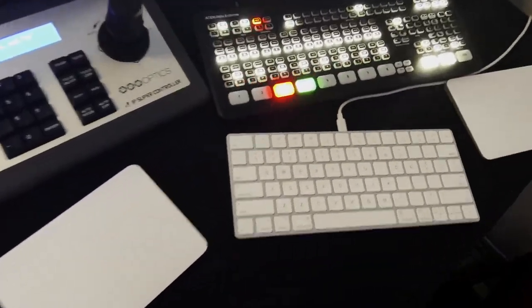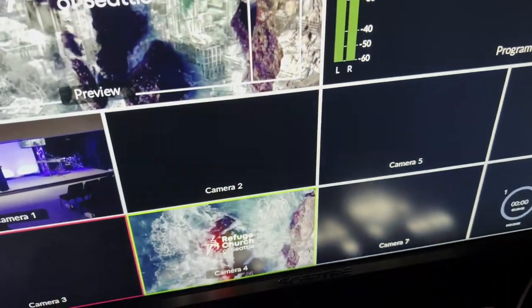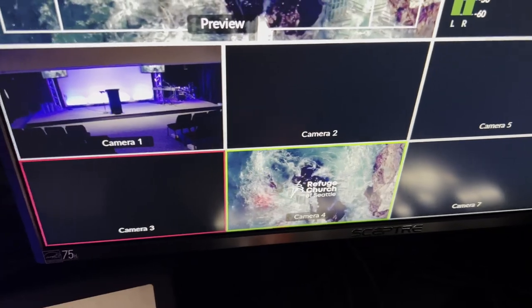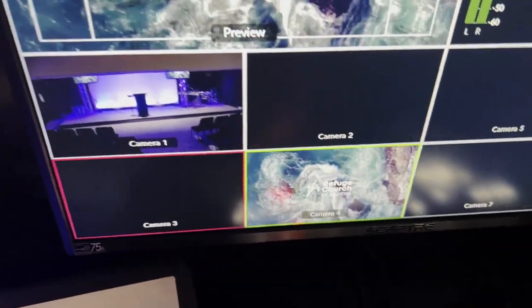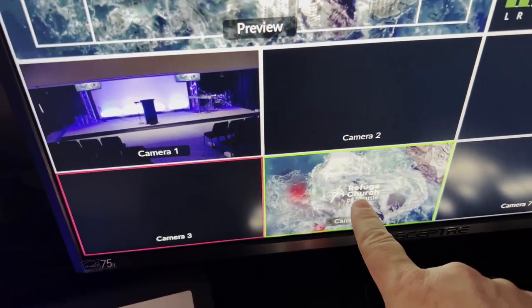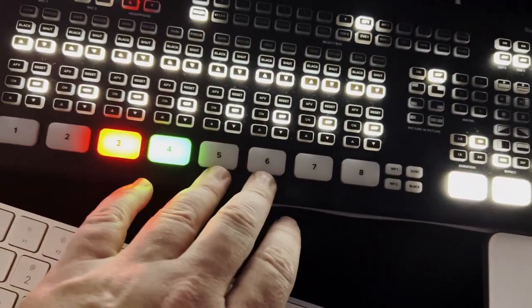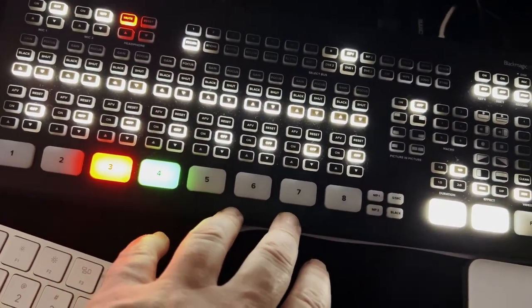And I'm gonna just show you, we use the ATEM Mini Extreme here. We used to use the ATEM Mini Pro, but we graduated to the Extreme, and I hope that you can see this. We're gonna get down close. So the ATEM Mini Extreme has 8 camera inputs. We're only using 4 of them. Those cameras are off right now. We're using 1 for a single PTZ camera, 2 static cameras, and then our ProPresenter machine. So we have 4 inputs that we haven't utilized yet that we're gonna use pretty soon.